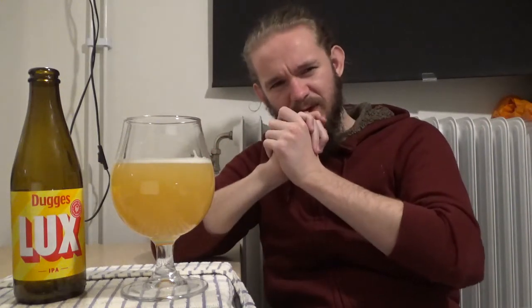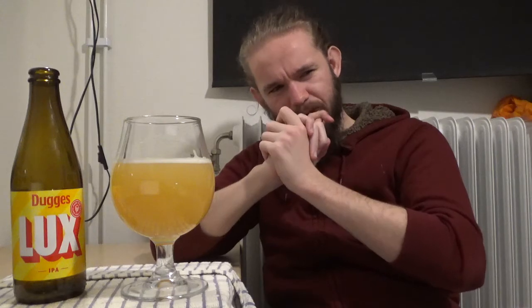I would say, what I was saying earlier about it carrying on the mouthfeel of the fruity juicy, I think it does that to a degree, but it really has that smooth thing that you get from the session IPAs, come to think of it. Yeah, this one is definitely one of the smoother IPAs that we've had from Dugas over the years. This is a really interesting beer, I have to say.